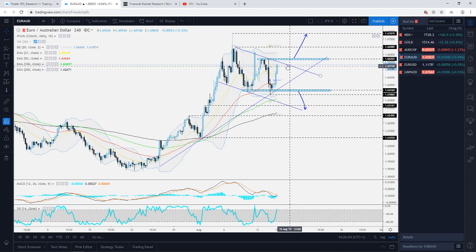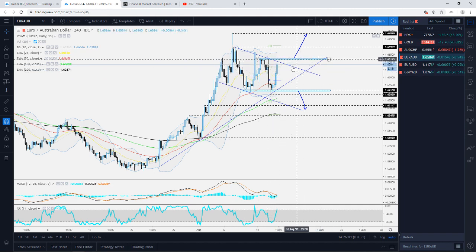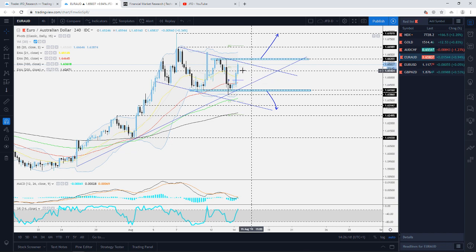Again, we're not going to focus too much on this downside channel. Just going to keep it on the chart for now, see how it performs around here. If it holds, we could see this one correcting back down again. So until it's trading around this area, we are going to remain somewhat neutral, because for us to get excited with further directional moves, at least in the short run, ideally we would like to see not only a break of this falling channel, but also a push above the 1.6620 level.